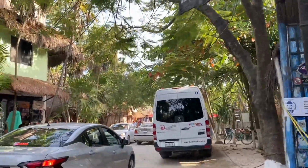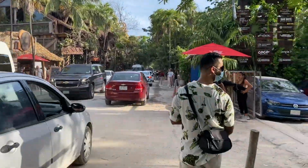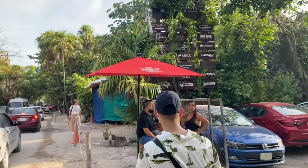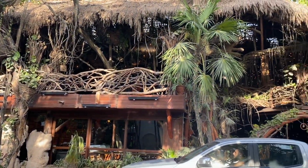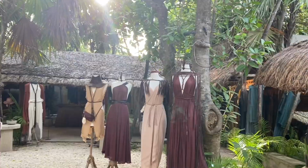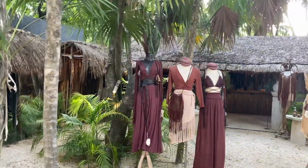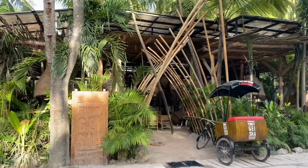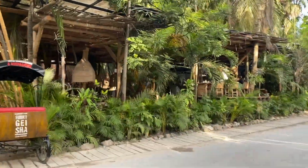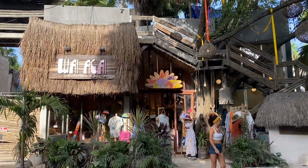And then we just roamed around on our scooty. We actually parked our scooty because the traffic is crazy in Tulum, on the Tulum beach. We just roamed around, looked at the beautiful architecture, like the shops and the restaurants, which are so beautiful and so unique. And yeah, that's what we are doing, just strolling on the Tulum beach road.